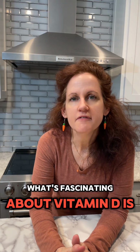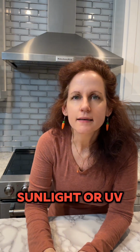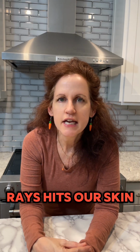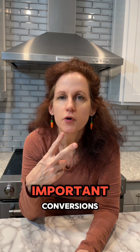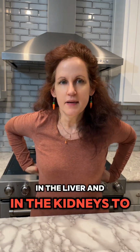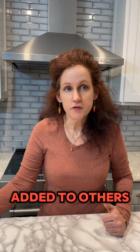What's fascinating about vitamin D is that our bodies can also produce vitamin D internally. When sunlight or UV rays hit our skin, it triggers the synthesis of vitamin D, which then undergoes two important conversions in the liver and in the kidneys to become active. So vitamin D is naturally found in certain foods, added to others, and available as dietary supplements.